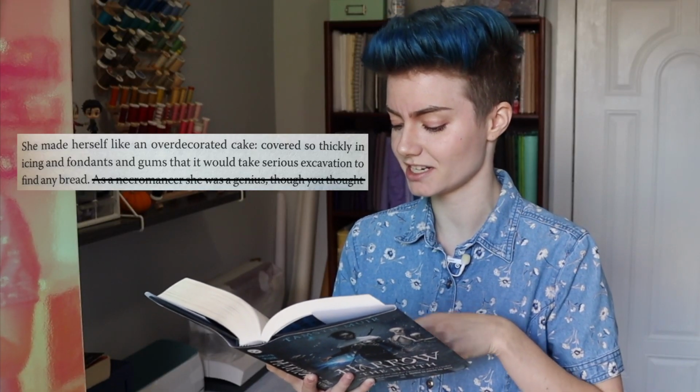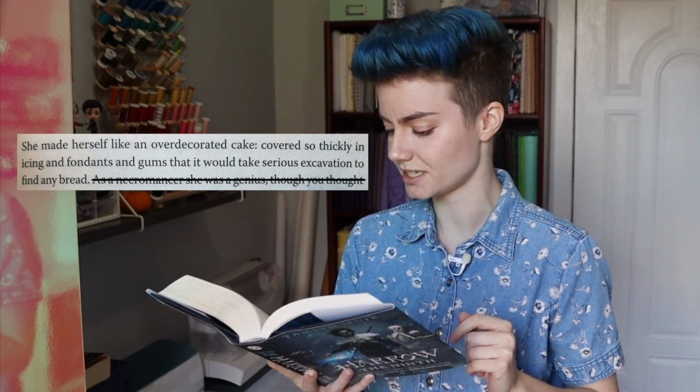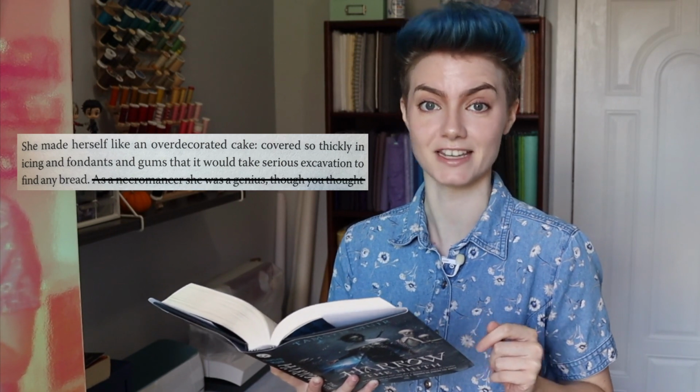The first step in getting this cosplay together, honestly, was taking a night and going up on my roof to just take notes in a Google Doc on all the times that a physical description of Ianthe comes up in the books. Because of the way the author writes, most of these were less specific descriptions and more evocation of vibes. "She made herself like an over-decorated cake, covered so thickly in icing and fondants and gums that it would take serious excavation to find any bread."